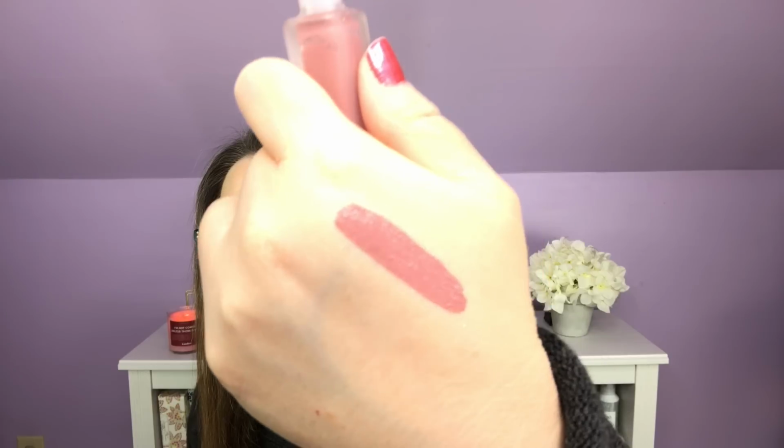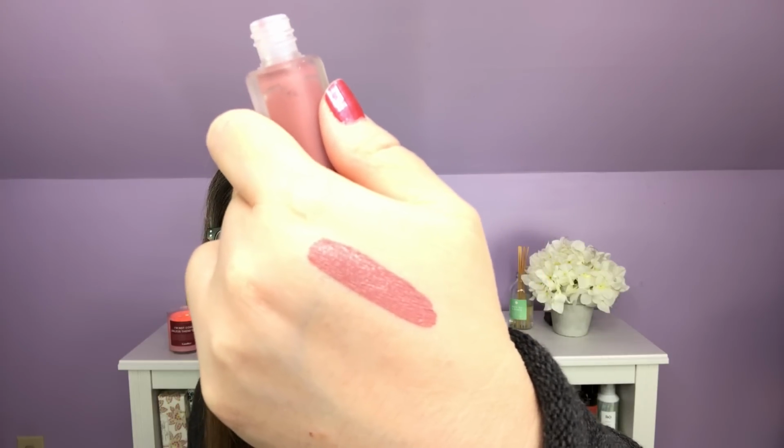Oh, wow, that is incredible coverage. And that color is perfect for me. So yes, I would say our profiles definitely worked with this one. That went on so smoothly and nicely. This is the brand, I think it's the new brand by Halsey. Not that we know if she knows makeup, but that's a really nice lippy.